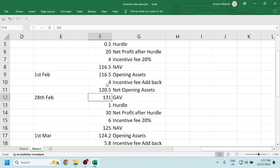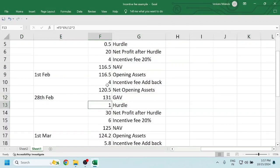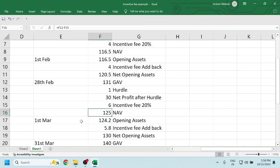So let's say the GAV on 28th Feb is 131. The hurdle will become 100, your investment, and 6% is the hurdle rate divided by 12 months into 2 months, because this is the second month, right? That's the reason you need to multiply with 2. So it becomes 1. So net profit after hurdle will become 30, incentive fees at 20% will be 6 rupees, and NAV will become 125. The same thing we discussed earlier will happen, but the additional component here is the hurdle. So you need to deduct that while calculating the incentive fees.